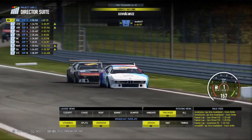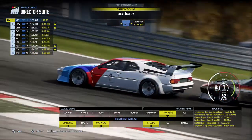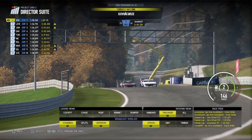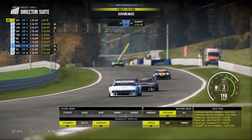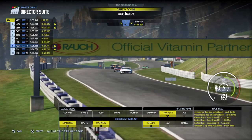I think scaring him a little mistake. Oh, Vulcan gets all crossed up. Nowhere for Lewis to go though. Little flash of the lights there between drivers. Sign of respect.